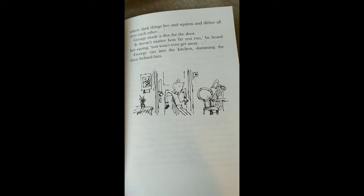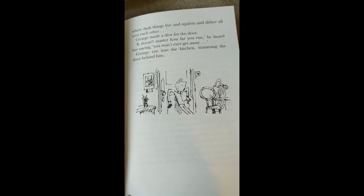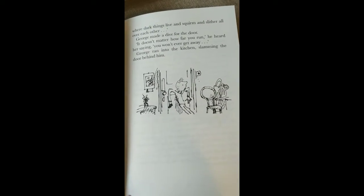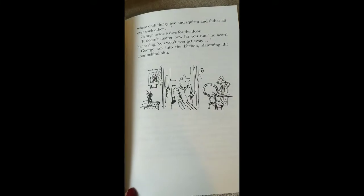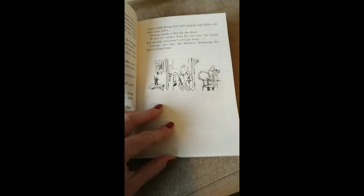George made a dive for the door. "It doesn't matter how far you run," he heard her saying. "You won't ever get away." George ran to the kitchen, slamming the door behind him.